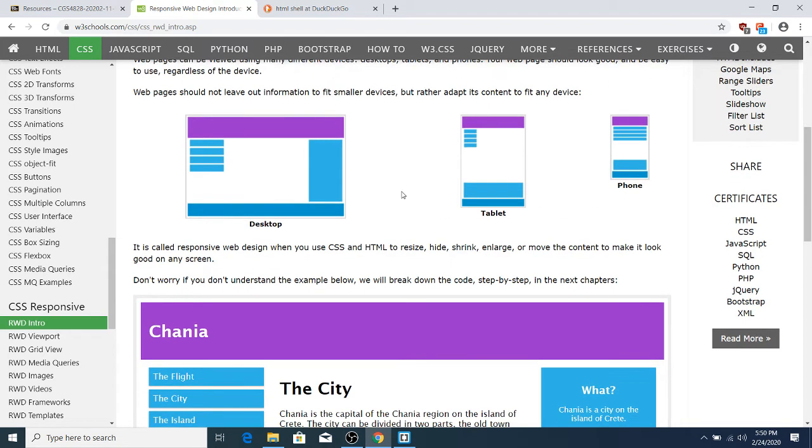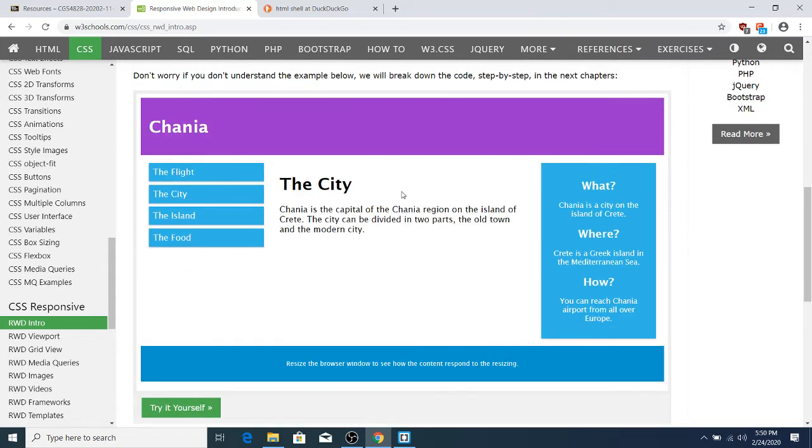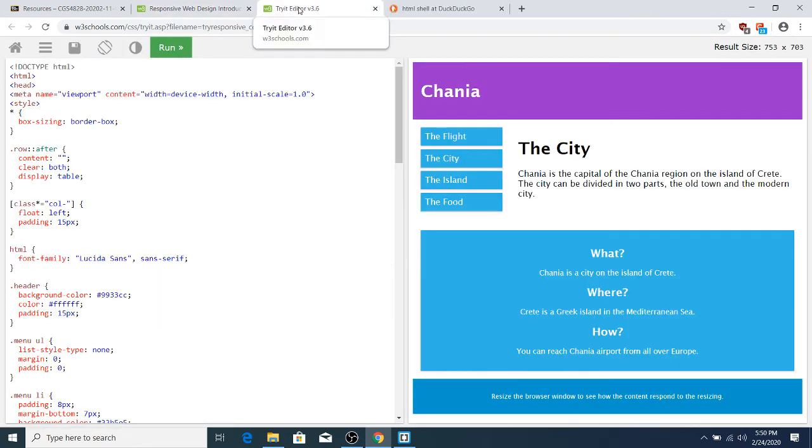Now often what we'll do, and here's the actual example, is something like a 3-column design, 2-column design, 1-column design. And if you're keeping it simple like that, some of these frameworks like Bootstrap are really, really good at doing that, okay? So how do we do that? How do we automatically reflow this content? Well, one way is, if we click this Try It Yourself button, this is probably the most complicated way to do it.